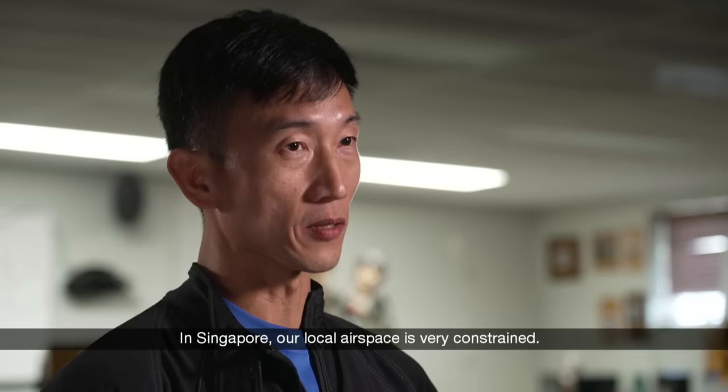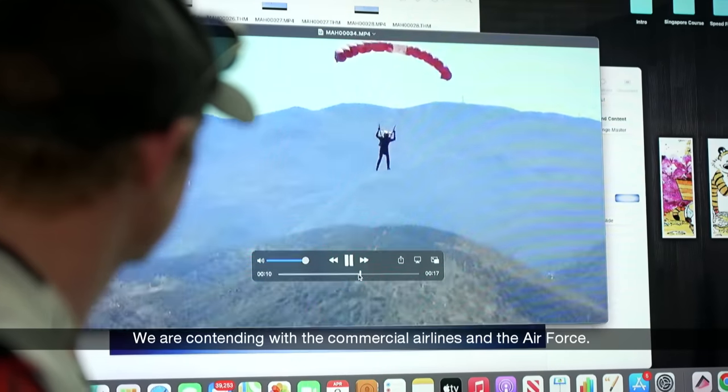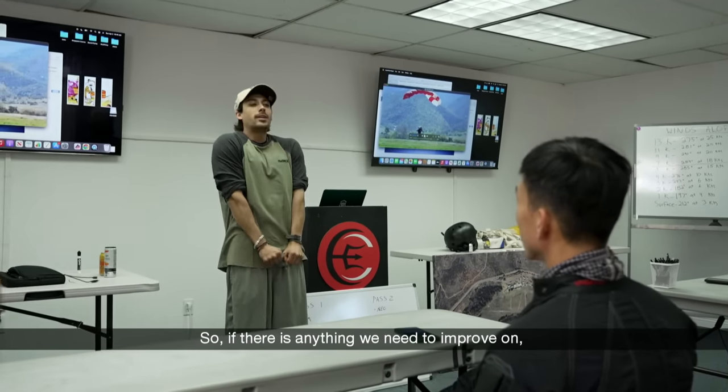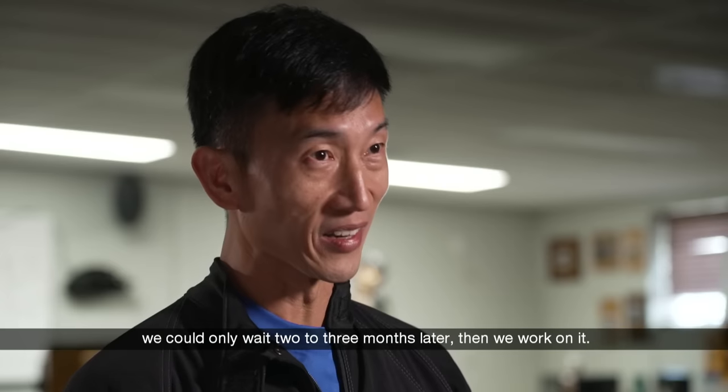In Singapore, our local airspace is very constrained. We are contending with the commercial airline and the Air Force. We can only do one jump in like 2 to 3 months. So if there's anything we need to improve on, we can only wait 2 to 3 months later, then we work on it.